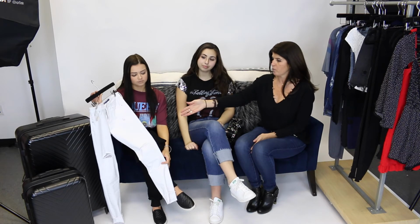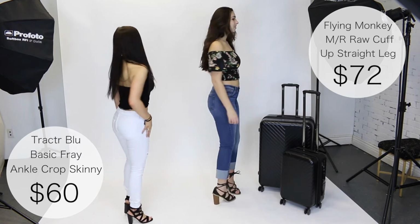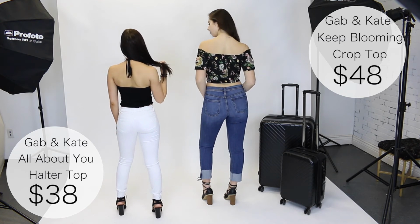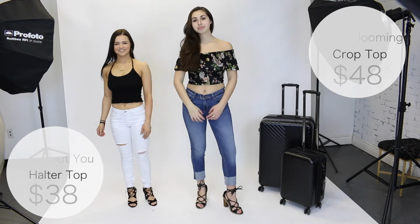For our final outfit, we have more staples. We have a great white ripped jean, so cute. And we have your basic jean with a cuff. With both of these, you could do so many things. You can wear them going out. You could wear them to school during the day. You could wear them for travel. You could really do anything with either of them. And you're gonna need both of them. You're gonna need your regular jean and your white denim jean.